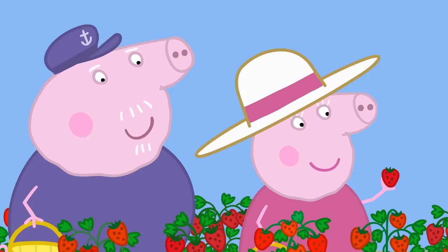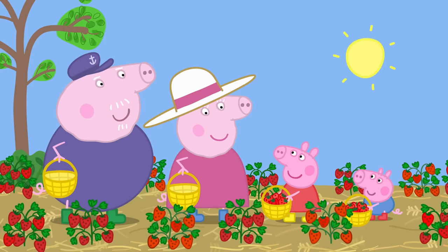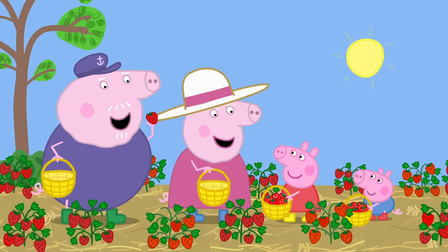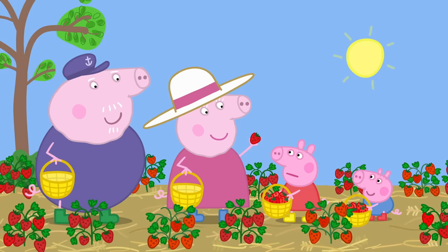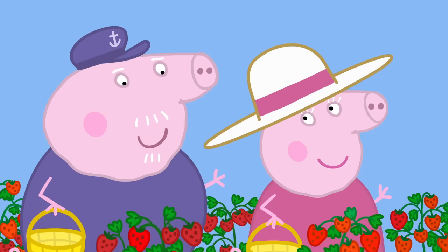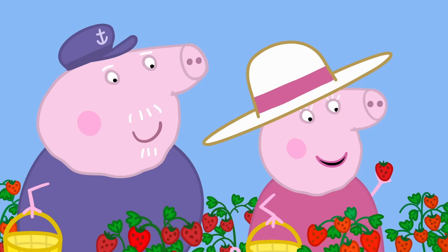Mmm, scrumptious. But remember, everyone, we're here to collect strawberries to take home and make jam. Put them in your baskets and try not to eat too many. Yes, Granny Pig! I'll just have one last one. I suppose one more won't hurt. Naughty Granny! Naughty Grandpa! Right you are, Peppa. This really is the very last one. I can't stop eating them.